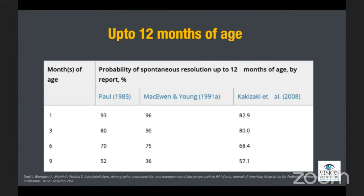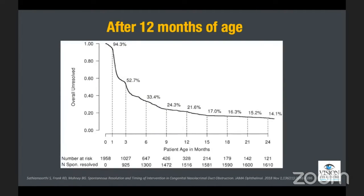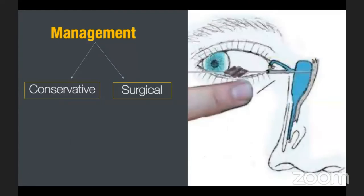So with spontaneous resolution, the rate definitely decreases as the child nears 1 year of age, but it is highest at 1 month to 3 months. After 12 months of age, you can see that it declines sharply and then plateaus. And the rate of resolution after 12 months is quite low. So we can manage these patients conservatively as well as surgically.